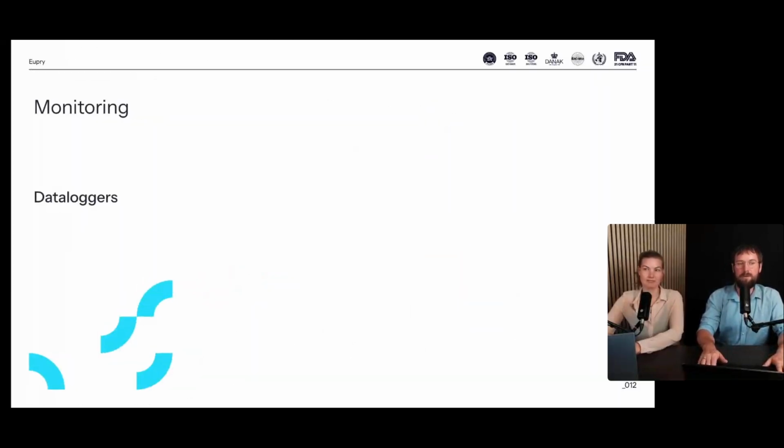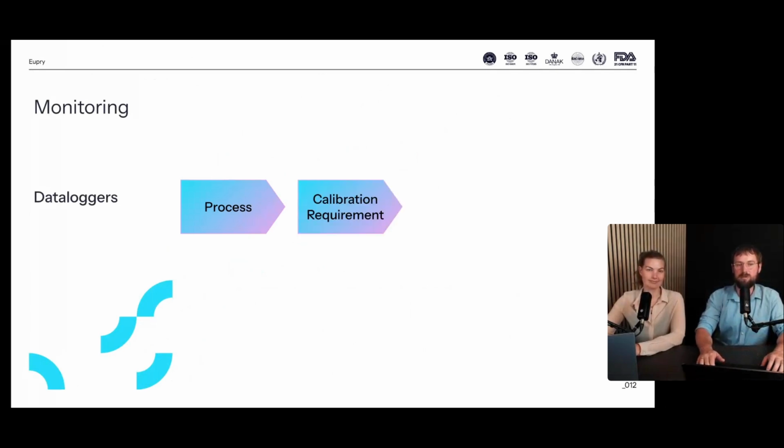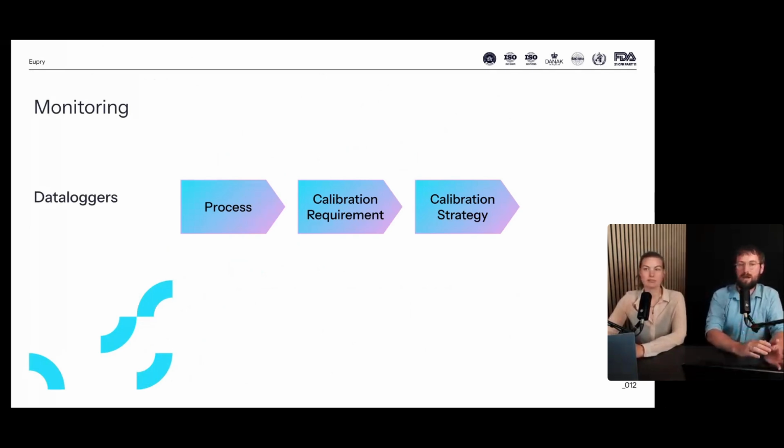So the next thing is really about the monitoring, and often there tends to be a lot of focus on the data logs themselves, as in physical devices, and therefore it's also some of the questions we often get. So again, understanding what your process is leads on to your calibration requirements. If your process is to store goods between 2 and 8 degrees, what should your calibration requirements be? Well, your process is also part of any of the GxP requirements. So what are the calibration requirements from those processes? All those compliance requirements fall into this. And that leads on to your calibration strategy. What is your calibration strategy? Well, it's based on your calibration requirements, which are based on your process, which again is based on either product requirements or regulatory requirements. And that leads on to your actual calibration certificates.